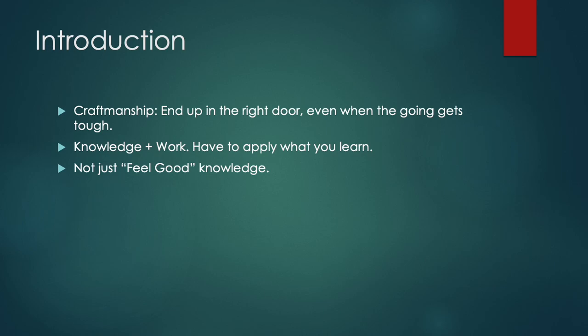And it's a combination of knowledge and putting the knowledge to work, right? So you won't get craftsmanship by just reading the book. You have to read the book, get the knowledge, and then go apply it to your work. Go apply what you've learned. This is not knowledge just to feel good. It's not just, oh yeah, of course this makes sense. It comes back to the discipline we talked about earlier. Basically, the way you'll really benefit from this book is go apply what you've learned, and continuously improve. So with that, I will conclude this video.